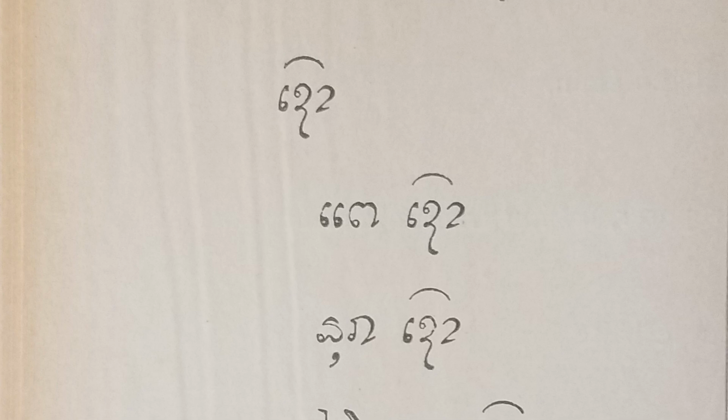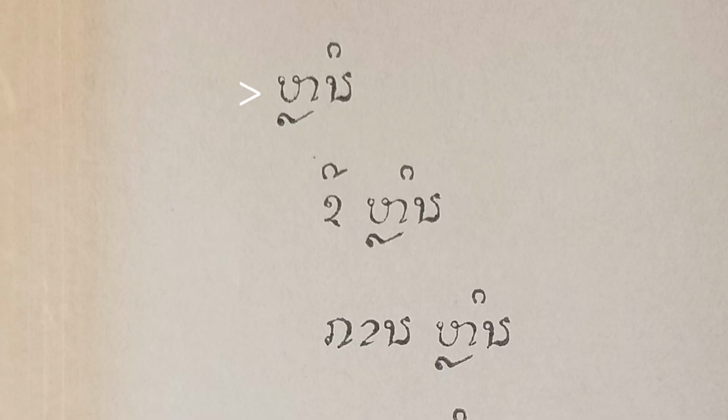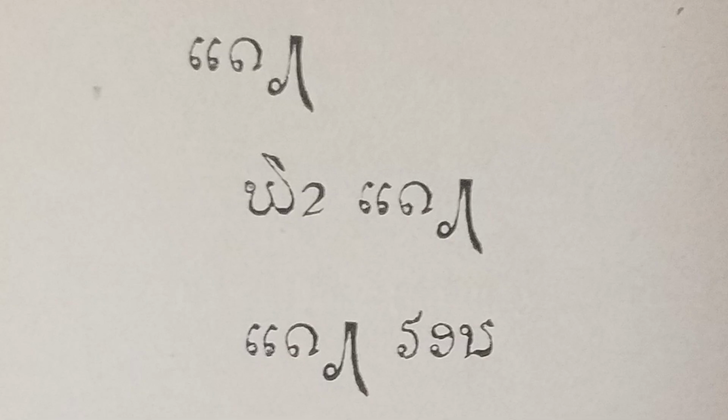For example, the words sao and te sao here are missing tone markers. In the word lin here, you'll notice that the tone marker is also missing, and the letter law is written as a subscript. For the word fadet, the tone marker is missing in fa, and the ending consonant da used to have a different form.